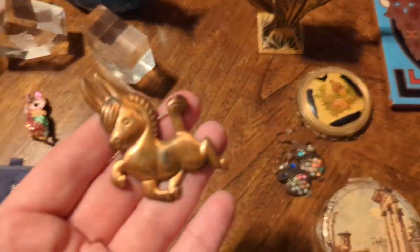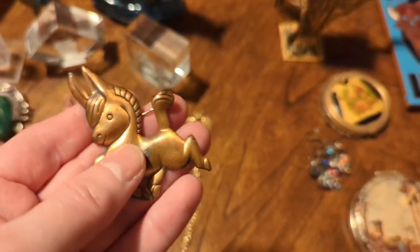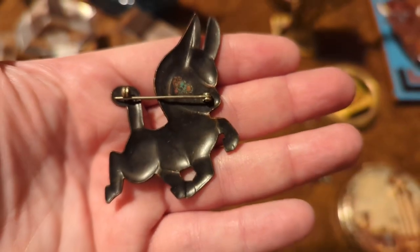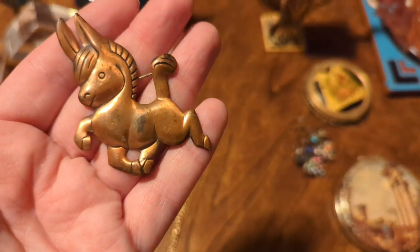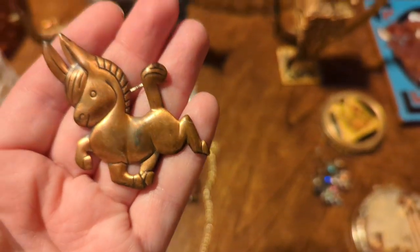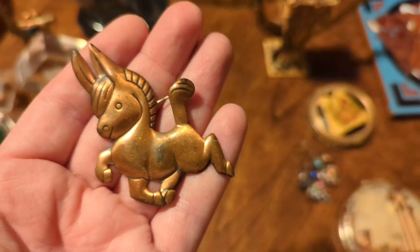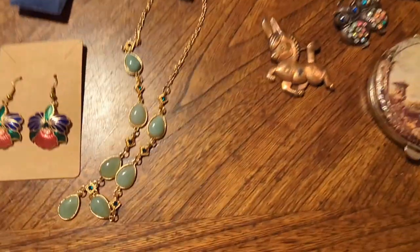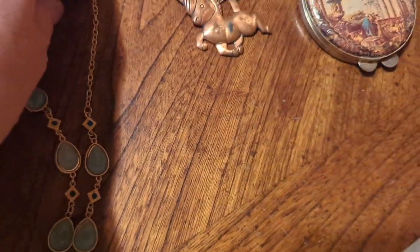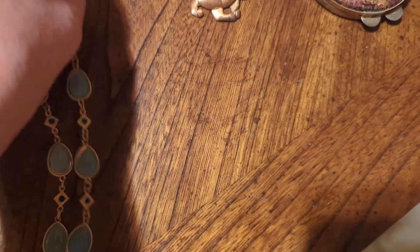And then next up, I got this from Misty's Treasure Chest. I'm new to her channel thanks to the amazing mod, Holy Spirit Firefall, aka Jane. But I love copper, I love donkeys, so I picked this brooch up. I think he's absolutely precious and I love him. So thank you, Misty. And then another new seller to me is Leslie's Lucky Finds. I found her from Jane Newhouse.